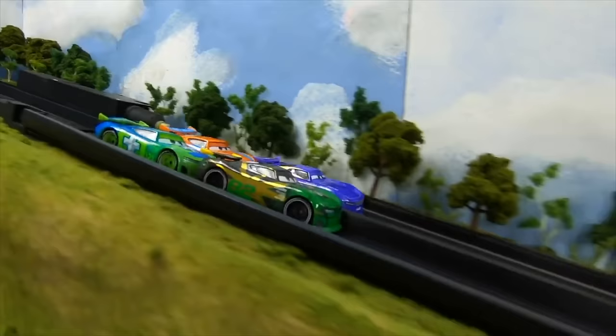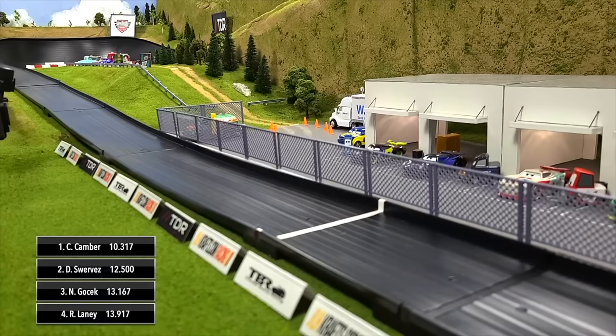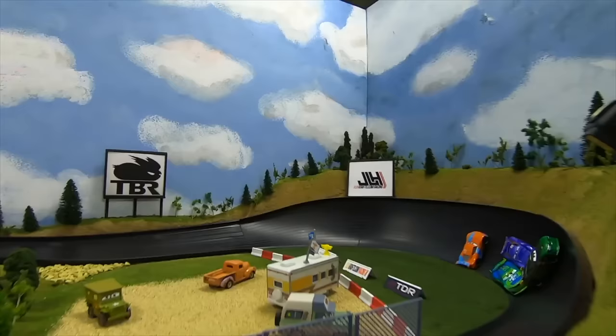Here they come through turn one. Conrad Camber in the lead. He gets sideways. There's contact going into two. And Camber's going to come across the line in reverse to take the first win of the season, followed by Suarez, Gocek, and Laney.